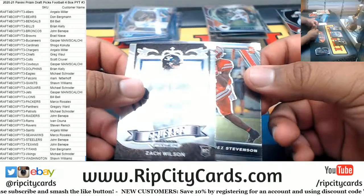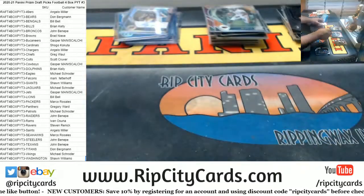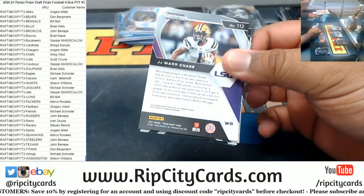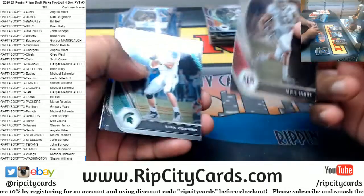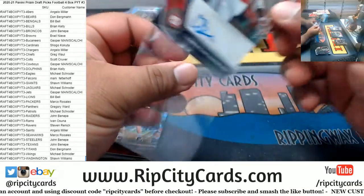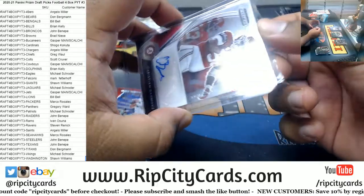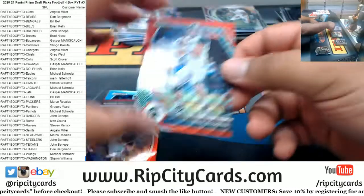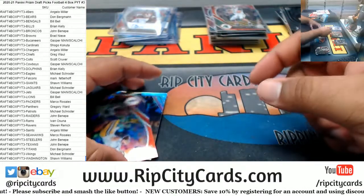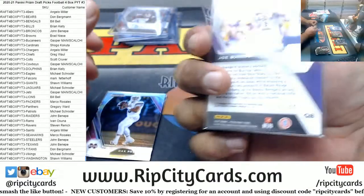These last two cards here. Man, that's Zach Wilson, too. Hurts. Got a Christian Barmore autograph. Well, the good stuff's not damaged. It's the last two cards on the back, which are base rookie cards. Man, it's just getting ridiculous at this point.